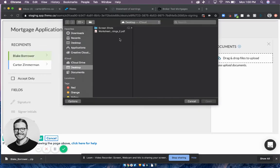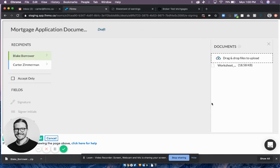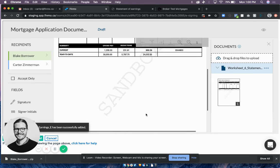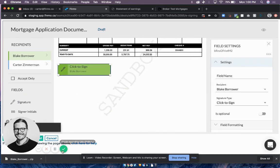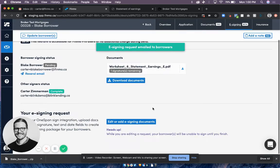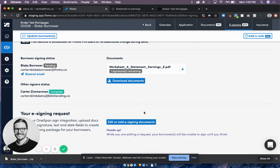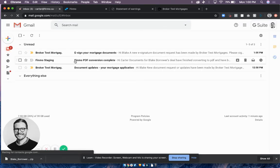So I'm going to go ahead and quickly add a document here. Just for convenience, I'm going to add this pay stub that they're going to sign, and I'm going to drag the signature out, and Blake the borrower is supposed to sign right here, and I'm going to actually create this request. I could add multiple documents, but for this demo, I'm only going to do one. So immediately that sends a notification to the borrower. Go ahead and refresh my email here.